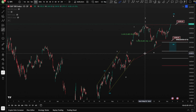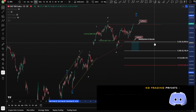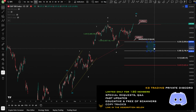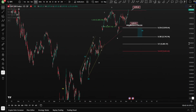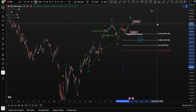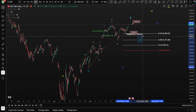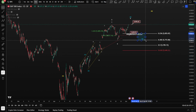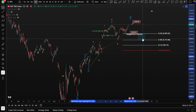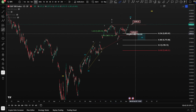And starting for the next move, which is the wave 4 in the blue count, based on the new pricing, it might be a little bit higher. The higher it goes, the higher the fib levels of this wave 4 go. Of course, it's going to be updated later on. But basically, this is almost where it might top here. We might see 5,850 or around it.